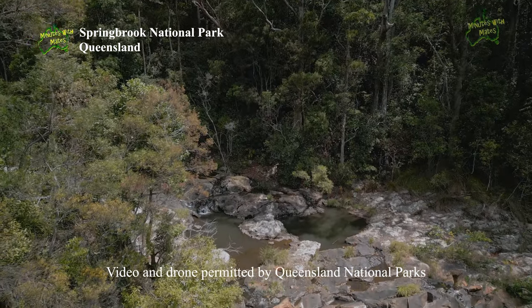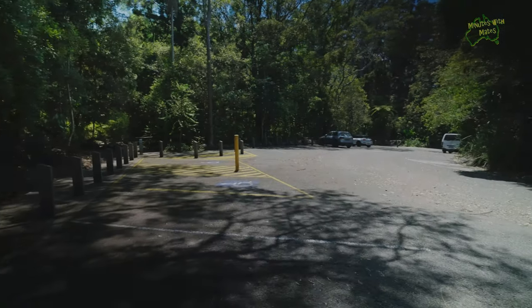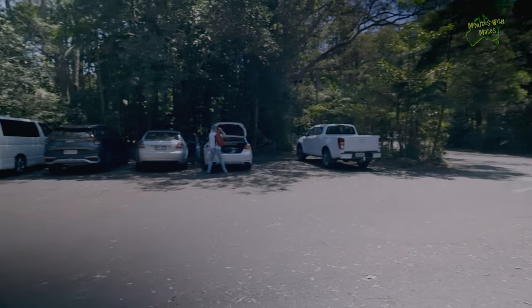We start the day at the Purling Brook section of Springbrook National Park. We arrived early when the parking lot was not so busy, but it was pretty full by the time we left, so keep that in mind if you're heading up this way.